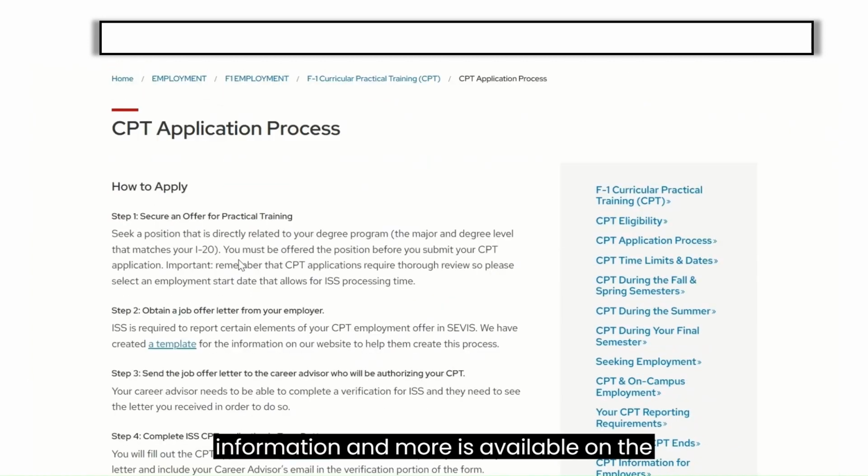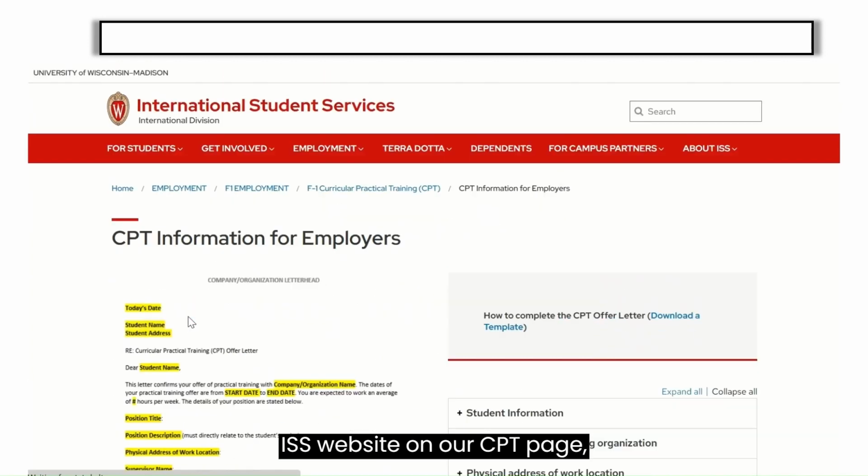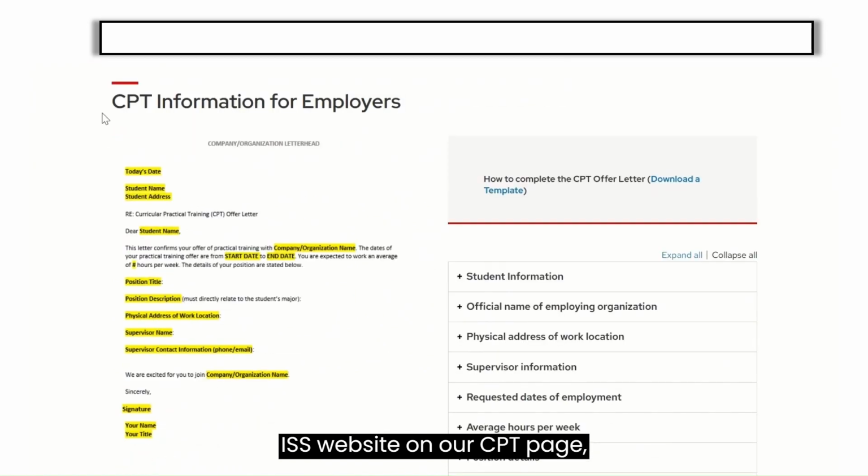This information and more is available on the ISS website on our CPT page, including a CPT letter template that you can share with your employer.